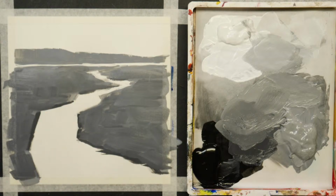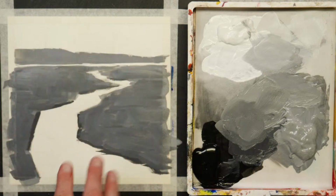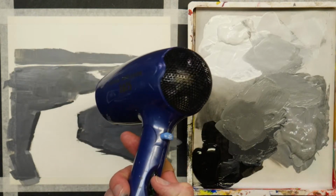Okay, so with a general idea like that, we're going to let this dry. If you need to get out a hair dryer, you can. If you want to just wait a few minutes, you can do that. I am going to get my hair dryer.